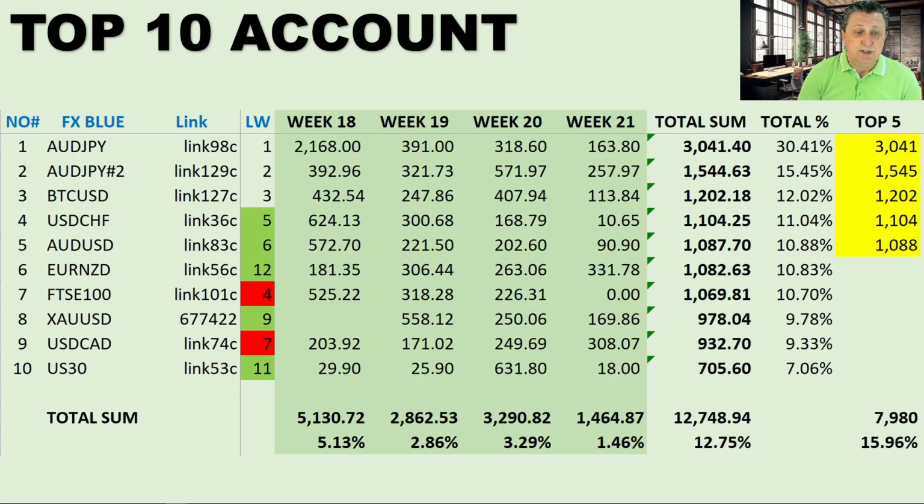Number 7 is the FTSE, and that's the one that has slipped down the order this particular week, because it didn't really make any profit for week 21. But you can see all the other weeks is again doing quite well, $525, $318, $226. And also here we are past the $1,000 with $1,069 or 10.70%. So still, even though you have one little bad week, it still comes out at more than 10% over a 4-week period. So don't forget that when you look at all the different numbers.